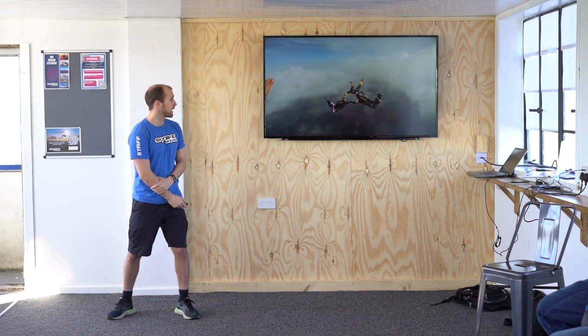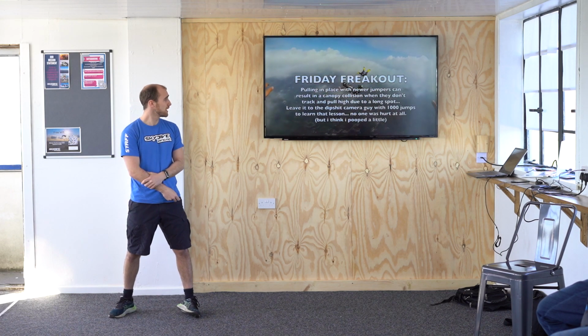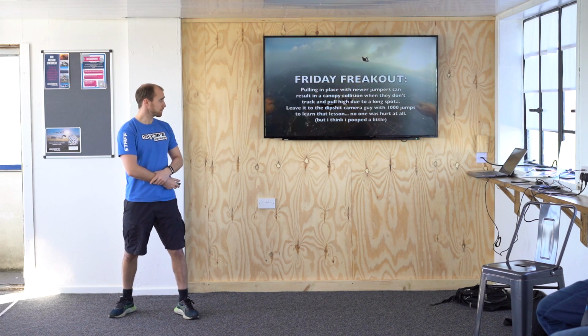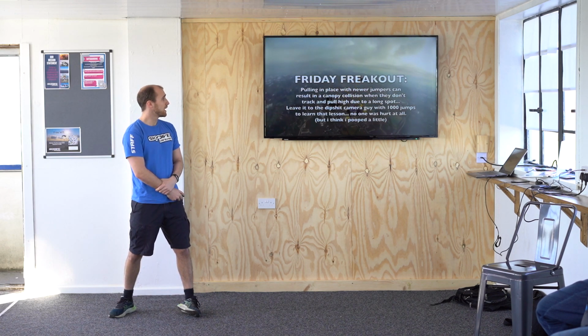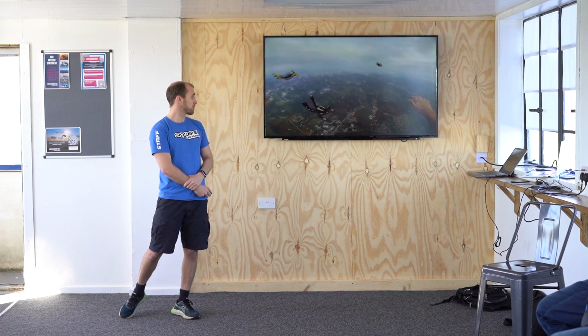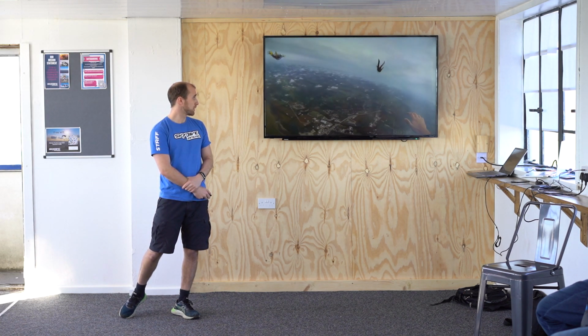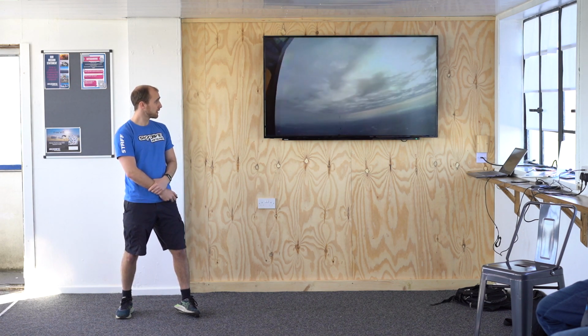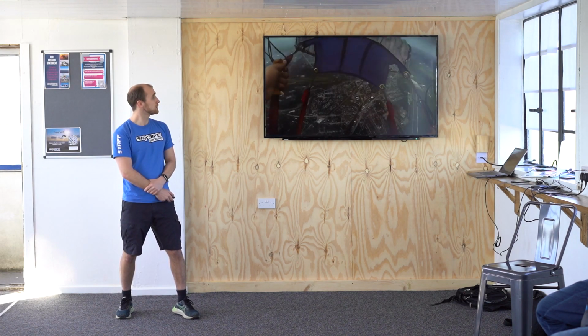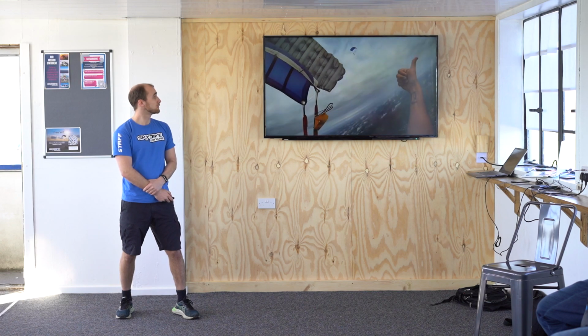The first one, you don't need to read all the writing, it's just a Friday freak out description. Basically, the plan on this jump was there was going to be a cameraman in the middle, he was going to pull in place. The other three were going to track, and they perhaps don't track quite far enough. So you see, probably quite a low experienced group. Cameraman has a fair few jumps, but doesn't pull straight away. And then with a short track, you can see how quite quickly you could end up with things going wrong. So there it is.